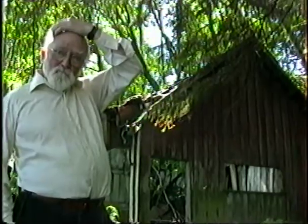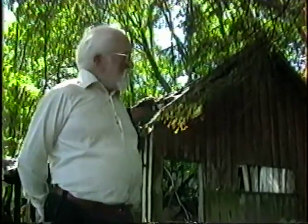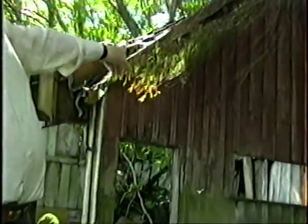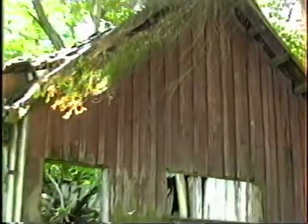And what's it made of? What kind of material is it made of? Wood. And where did the wood come from? Oh, yes, the wood. Oh, well, you can see. Can you see the boards? These were wide boards. They were coffin boards. And how come you got a hold of coffin boards? Well, we made coffins here. They made the coffins in that shed.